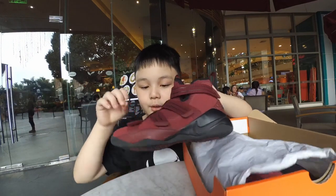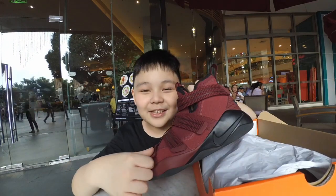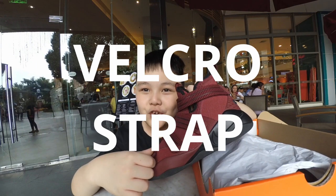And it has some pretty cool features. Now this is the Velcro strap.